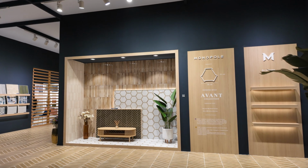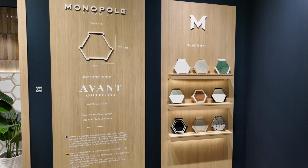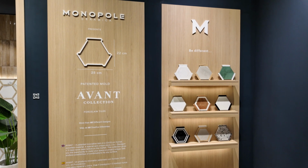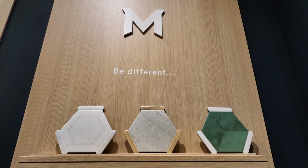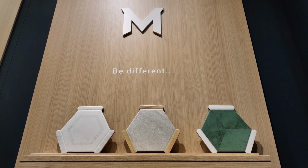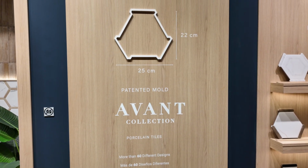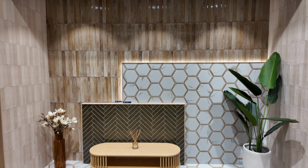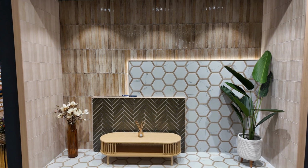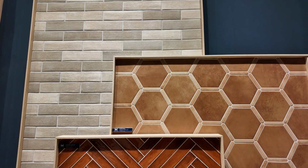First, the company, MONOPOLE CERAMICA, received a patent for its collection Avant, which is a very interesting collection consisting of hexagons and inserts, which are called pickets. The tile itself has these inserts, which significantly reduces its cost and simplifies and speeds up installation. The company has received a patent almost all over the world for this invention, and it is very cool. There are over 60 different designs in this collection.